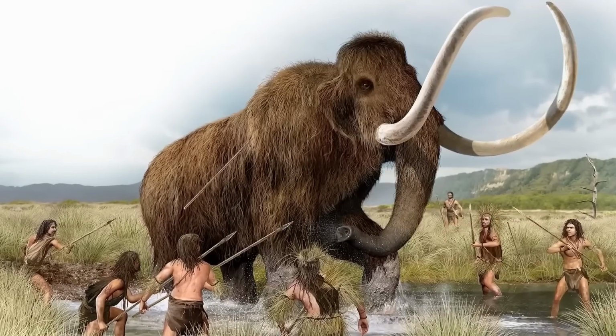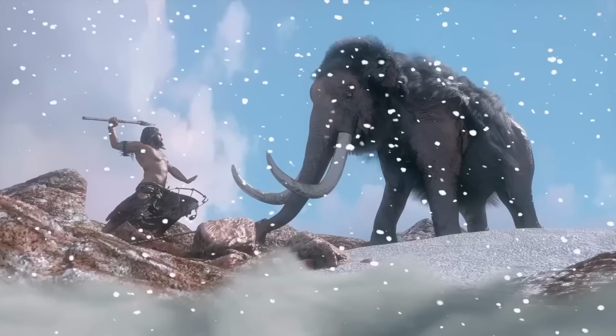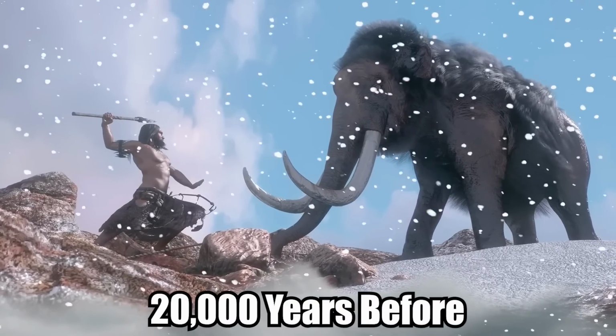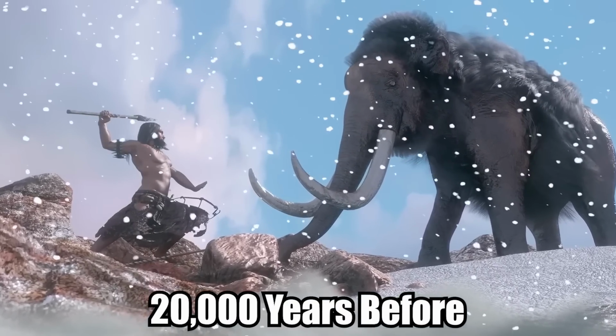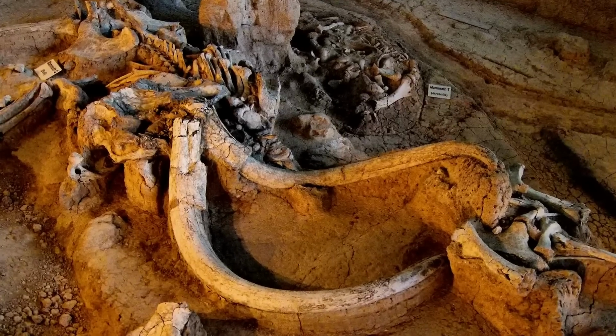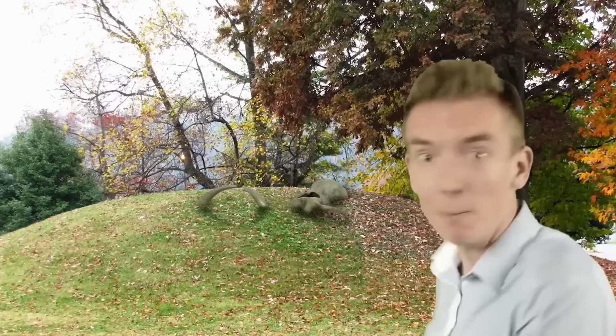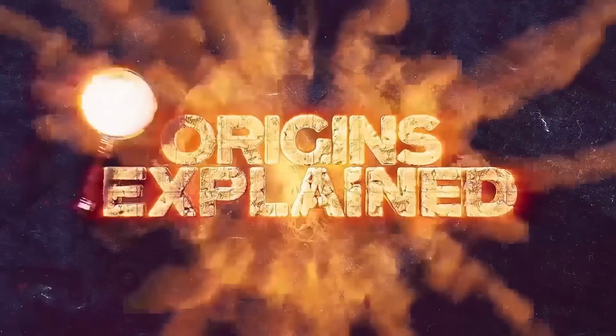Mammoths they likely helped hunt off the face of the earth, and they were doing it over 20,000 years before humans were supposed to have even been in North America. This is now one of the biggest archaeological finds in North American history. It's changing the history books as we know them, and it's all thanks to a nosy neighbor noticing a bone in Timothy's backyard.